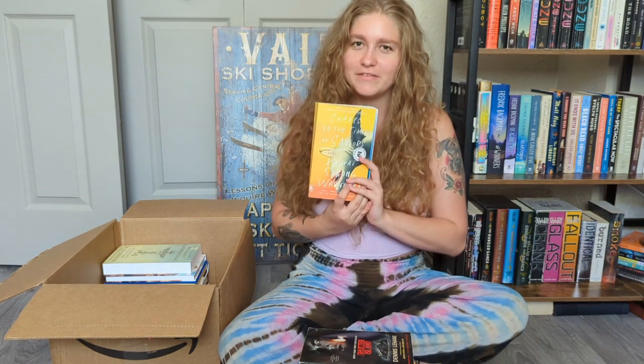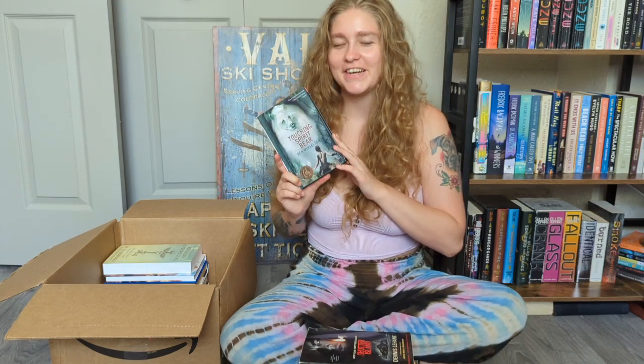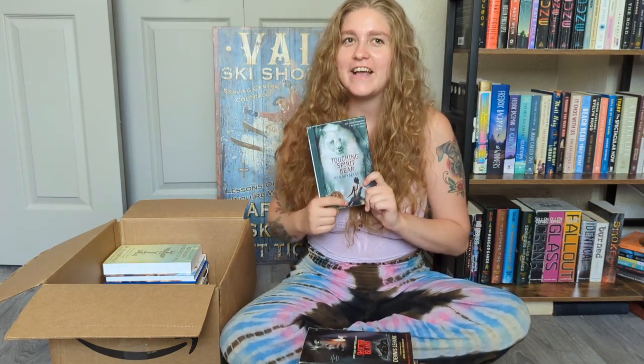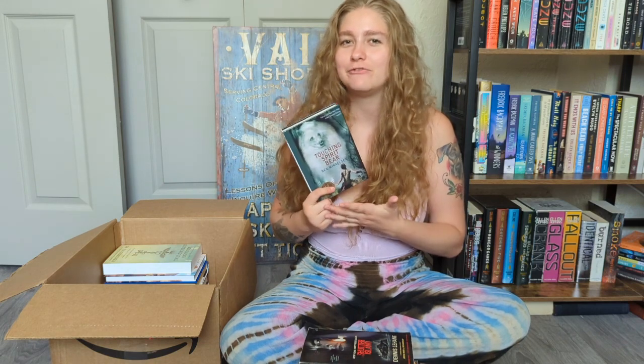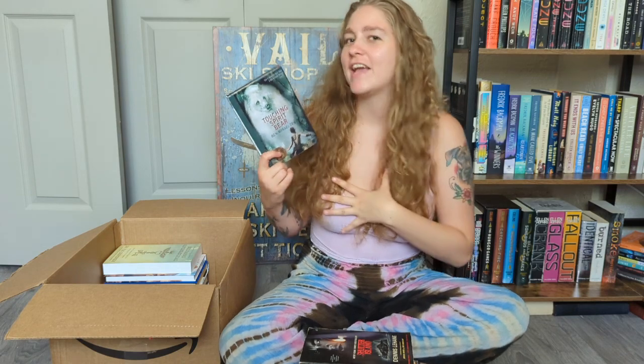Then I have Sharks in the Time of Saviors by Kawai Strong Washburn. I don't really know too much about the plot of this, but one day I will read it. I have Touching Spirit Bear in here, which is a book that I remember reading as a kid, and I just wanted to reread it, and I saw it at the thrift store, so I picked it up. I don't know if I will like it as much as I did when I read it as a child.